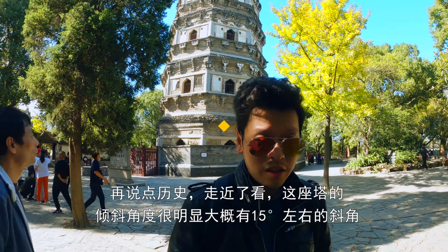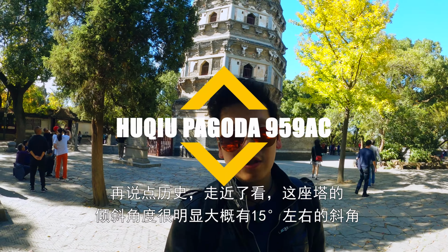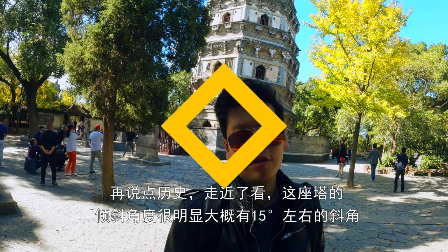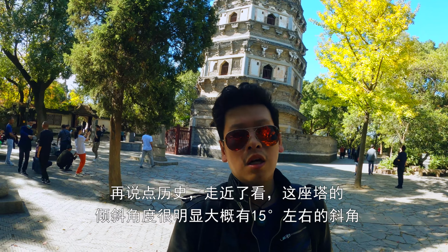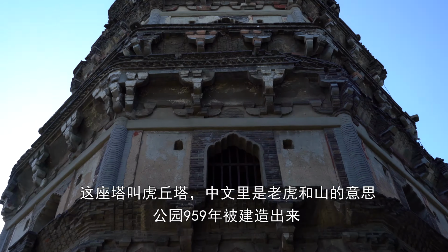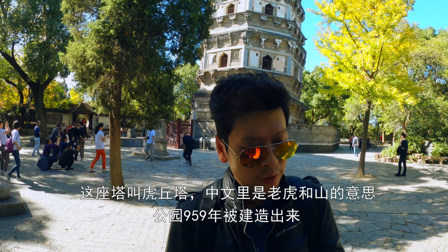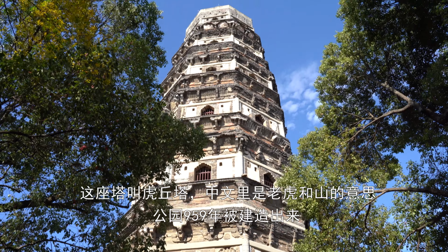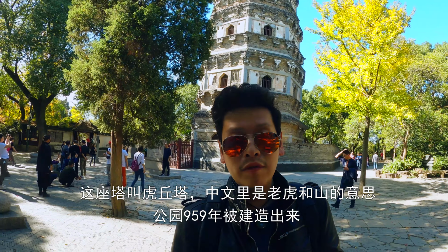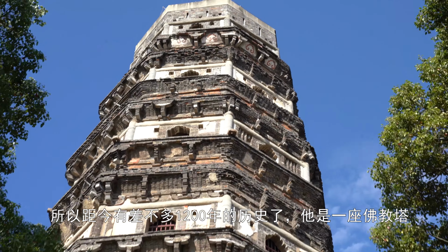A little bit of history here. If you're getting closer, you do have to see the leaning degree. It's quite obvious. It's almost 15 degrees leaning from the bottom to the top. So I've got this history to share with you guys. This pagoda's name is the HuQiu Pagoda. It literally means the Tiger Hill Pagoda, and it was built in the year 959, so it is almost 1,200 years old.